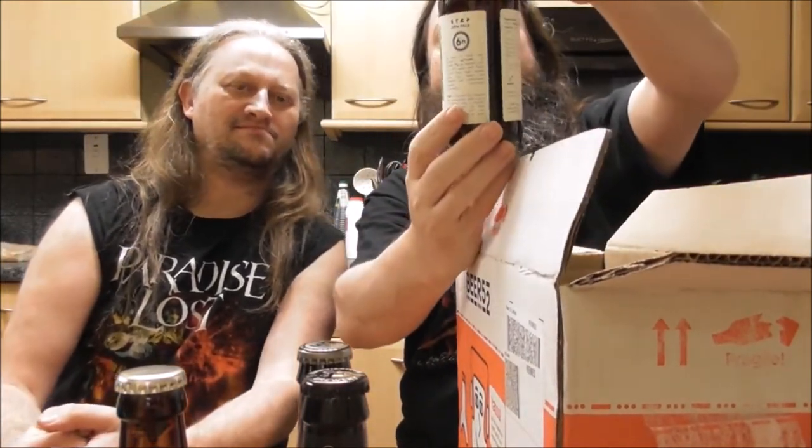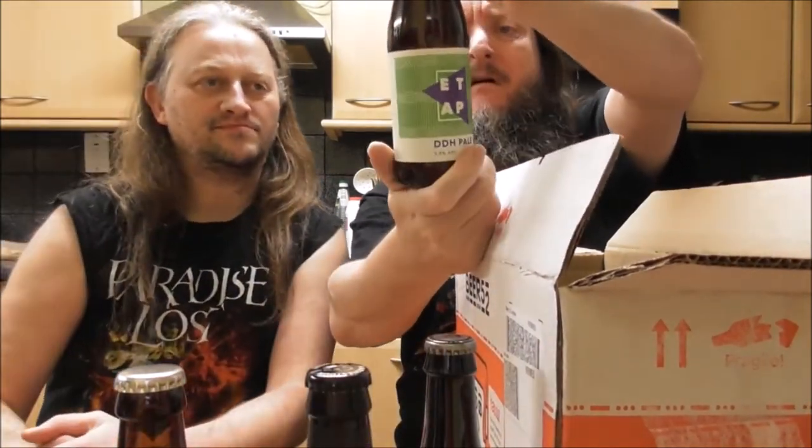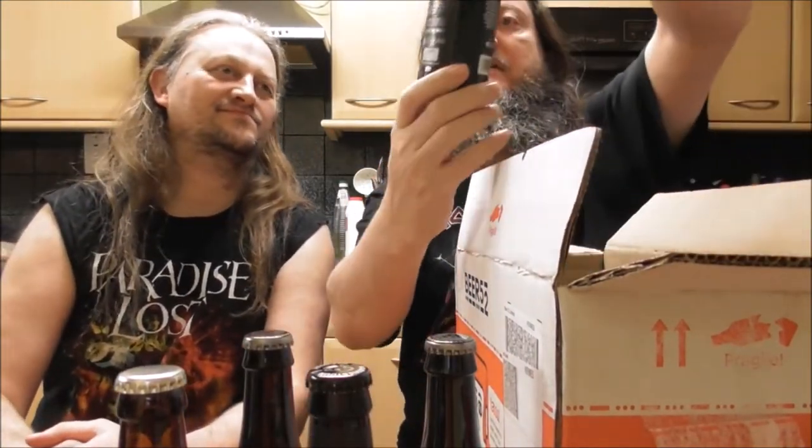Interesting. Sort of weird labels on this one. Yeah. Same company, isn't it? Yeah. DDH Pale. Okay. What the hell could DDH mean? Well, we'll get to looking at those later on anyway. Mostly bottles this week. Oh, nice.